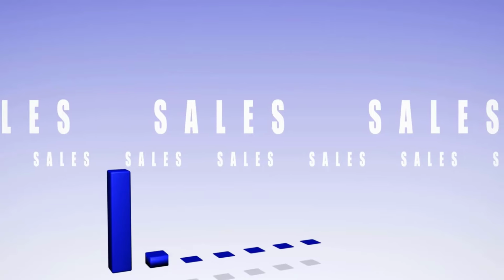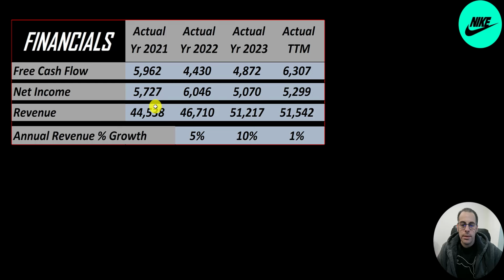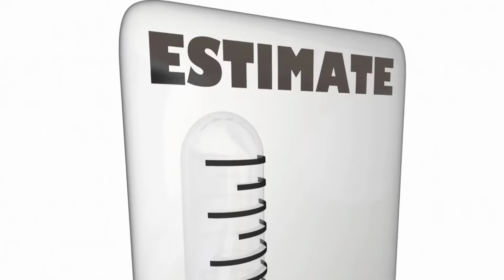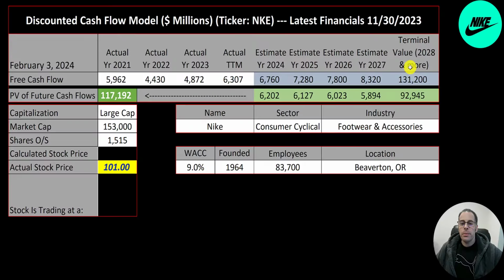Revenue is the sales for the company, and that goes up a little bit each year from 44 billion to 51 billion. It had a nice pop in 2023, 10%, but it's only up 1% from 2023 to the trailing 12 months. We estimated 4 years of future free cash flows. We also estimated a terminal value, which is all cash flows past year 4, that's 131 billion. We discounted the numbers back to today using the weighted average cost of capital.